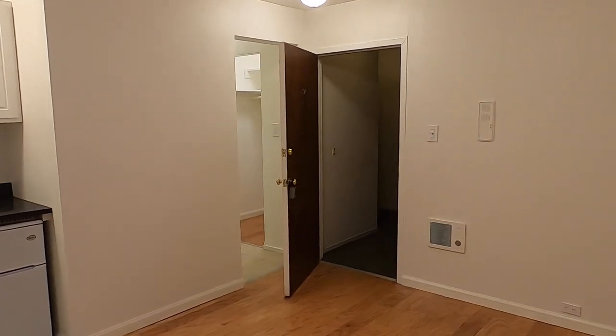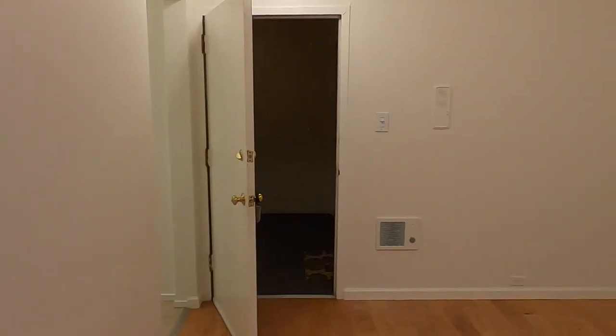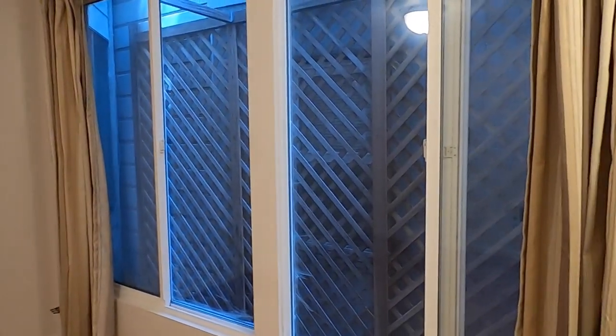Electric wall-mounted heater there on the wall. And this main room is 11.5 by 13 in terms of dimension, okay?